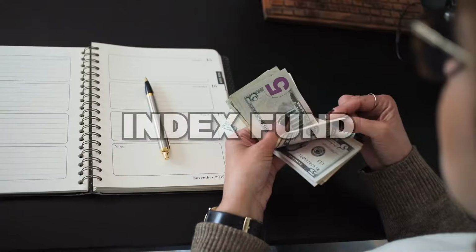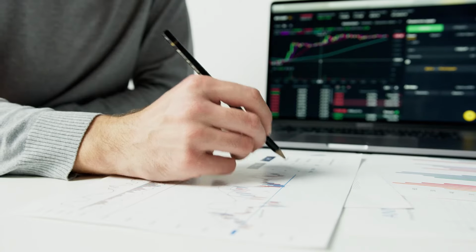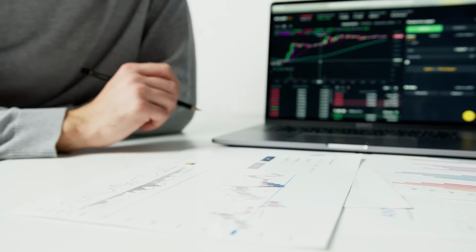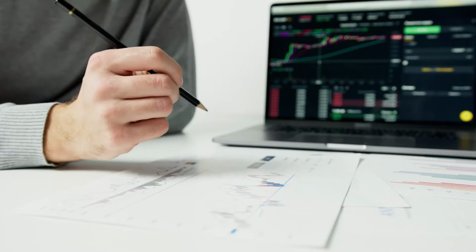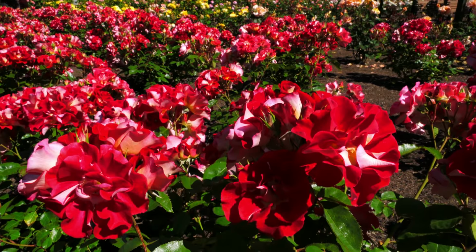Number 2. Index fund. So, let's assume you want to acquire Tesla shares. You purchase one Tesla stock, which is like one rose, and you hold onto that rose, hoping the leaves don't fall or wither, and you hope it grows and thrives. However, placing all of your eggs in one basket might be dangerous. An index fund is excellent because it's essentially a bouquet of various stocks or bonds. So instead of just one rose, you get hundreds if not thousands of roses.